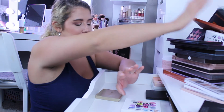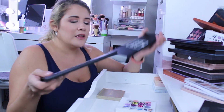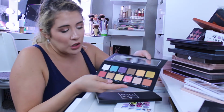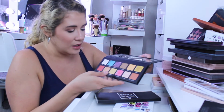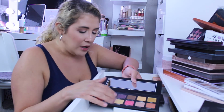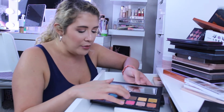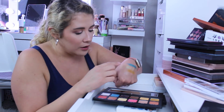Then I have the Boxy Charm palette they came out with sometime last year, I think. It's extremely beautiful. I haven't really dabbled into it that much. I think I swatched a few of these shades, but again, I could always pass this on to a family member or a friend. This shade right here, full size, looks stunning. I'm sorry, whoever I'm passing this on to, I just have to swatch this. Whoa, look at that. Okay.